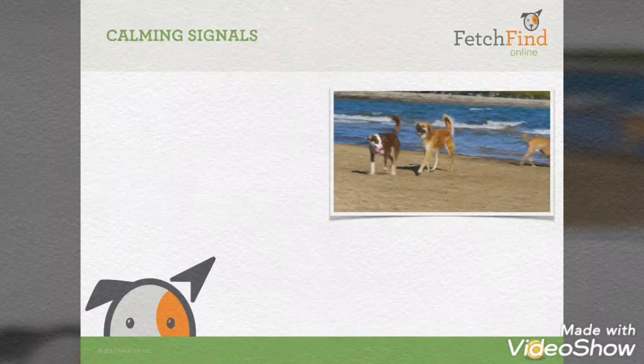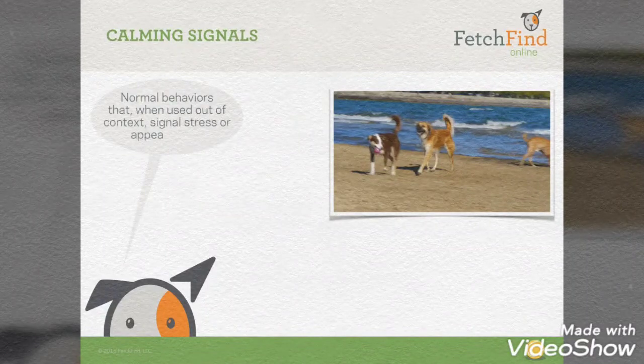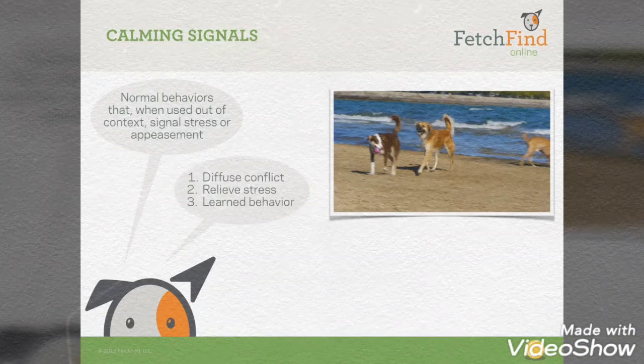So what exactly is a calming signal? These are normal behaviors that, when they're used out of context, can signal some stress. Remember the dog yawning on the previous slide? Yawning is, of course, a normal behavior, but yawning when a dog isn't tired or just waking up could mean that it's an intentional signal. So what's the purpose of these signals? These behaviors serve to diffuse conflict or resolve it, relieve stress, or they could just be behaviors the dog has learned feel good or get some sort of reward.